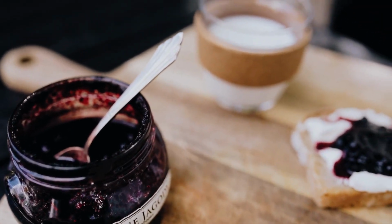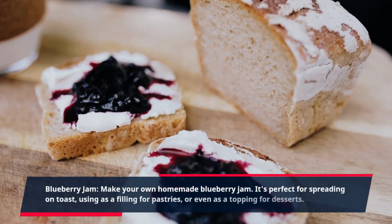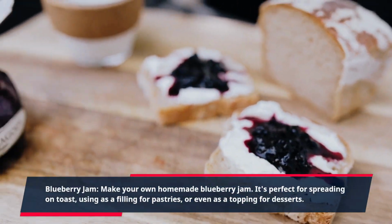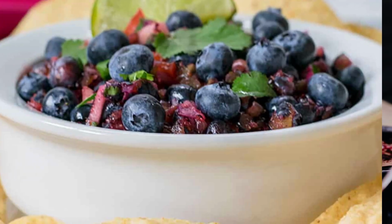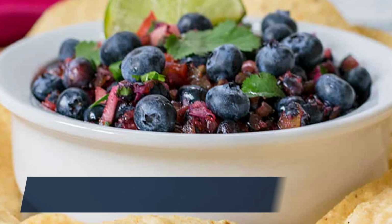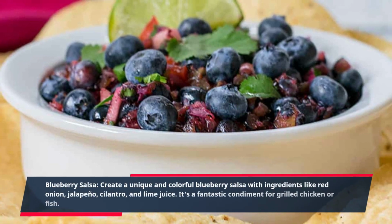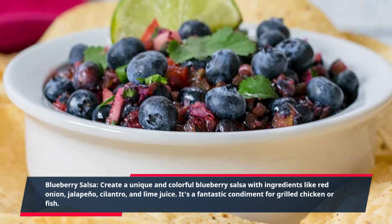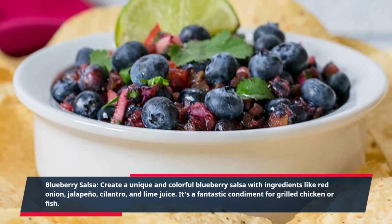Blueberry jam. Make your own homemade blueberry jam. It's perfect for spreading on toast, using as a filling for pastries, or even as a topping for desserts. Blueberry salsa. Create a unique and colorful blueberry salsa with ingredients like red onion, jalapeno, cilantro, and lime juice. It's a fantastic condiment for grilled chicken or fish.